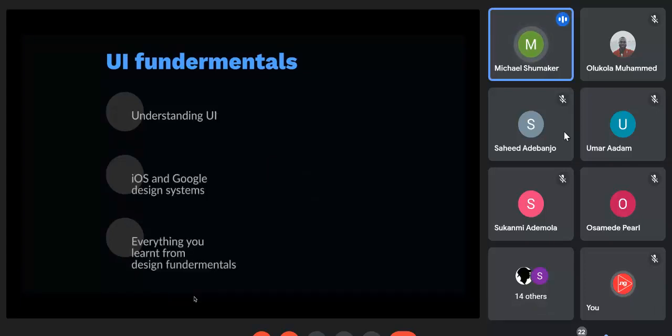You have to understand UI, because at the end of the day, even with great UX, if the UI itself is not good enough, you pretty much have wasted maybe 50% or 60-40% of the potential of what that product could be.